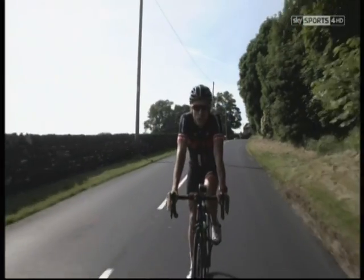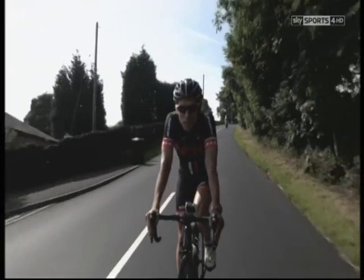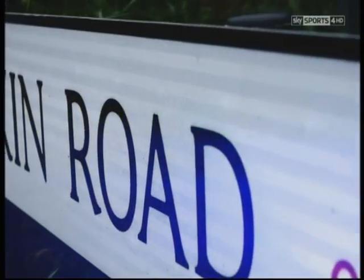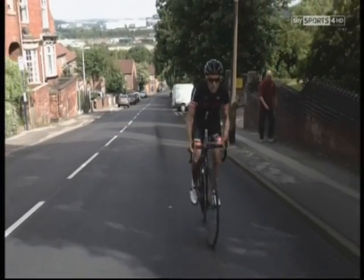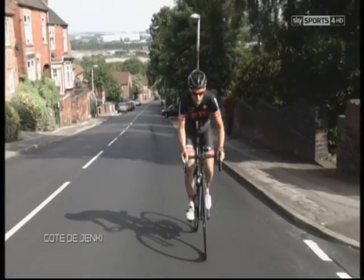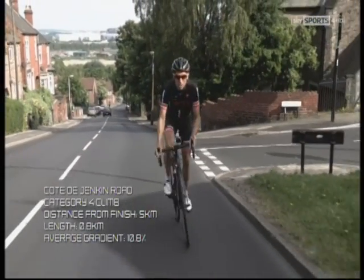So we've come over Oughtibridge, the Jawbone climb, and it's approximately 10k to the next big sting in the tail, Jenkin Road. So we're 195k into the stage, approximately 5k from the finish, and here it is, Jenkin Road, the sting in the tail.